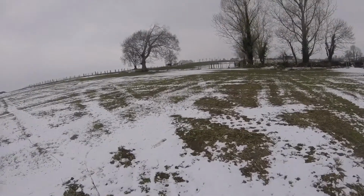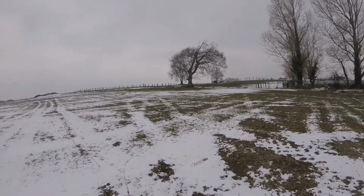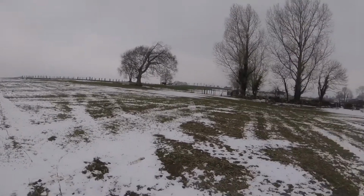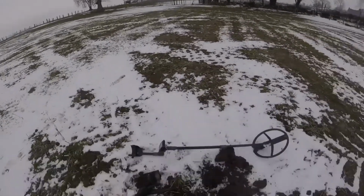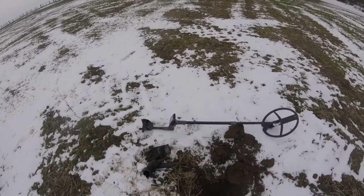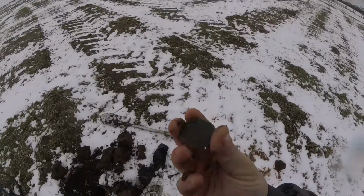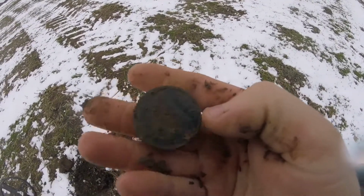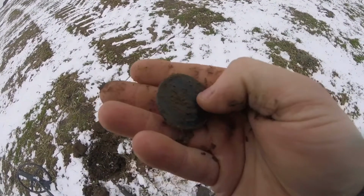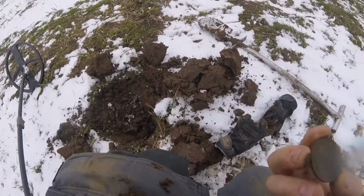This field is pretty trashy, a lot of iron and stuff and rubbish about, and it seems to be sifting through it pretty well here on the hot program. So definitely happy with the machine now. On the next, I'm still in this wee area here, and I can't believe it, another penny, but this time an Irish penny. That's the harp side there, and it's 1941, and again in pretty good condition too.